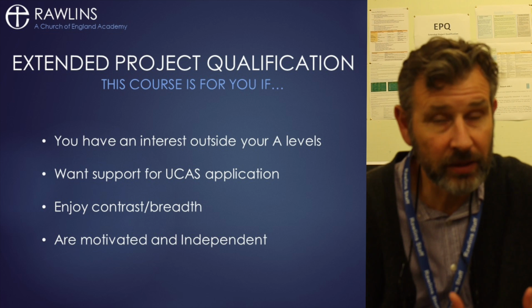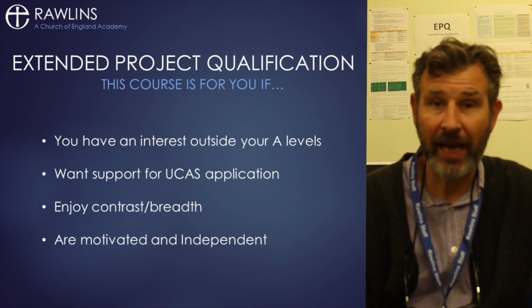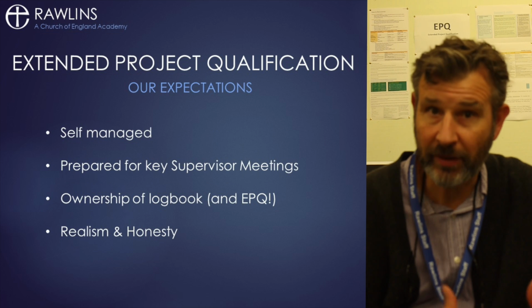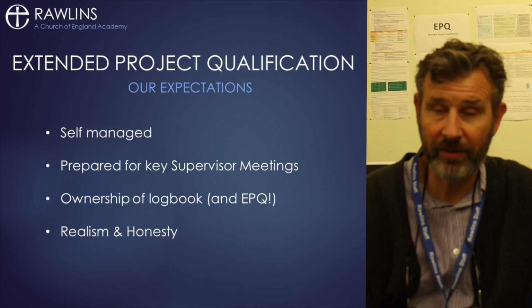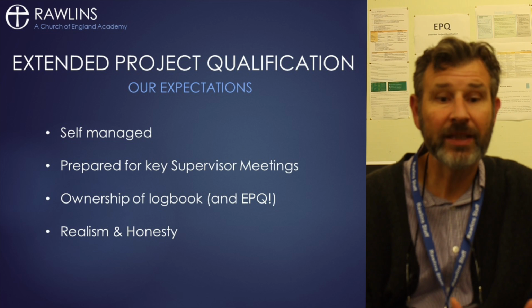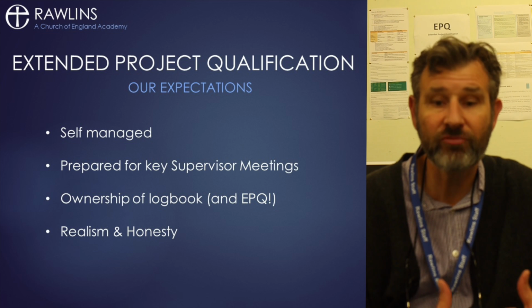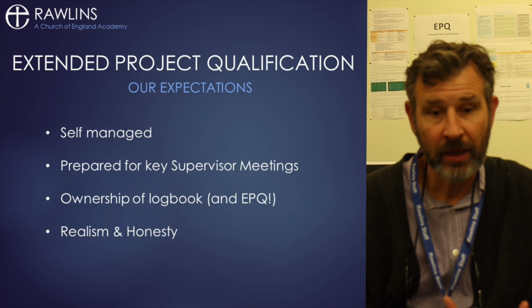And if you are, and this is the important thing really, intrinsically motivated and capable of working highly independently. Our expectations are that once you commit to the EPQ, you recognise that you are having to manage the project yourself. That means setting your own targets, working on how and when you meet them, and being realistic and honest about reviewing and adapting your objectives.